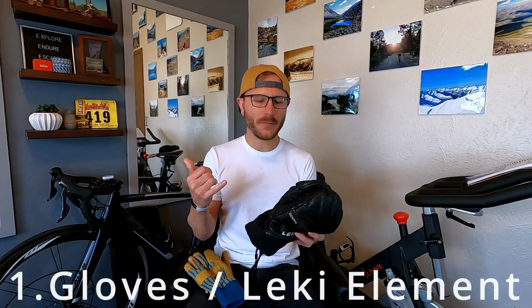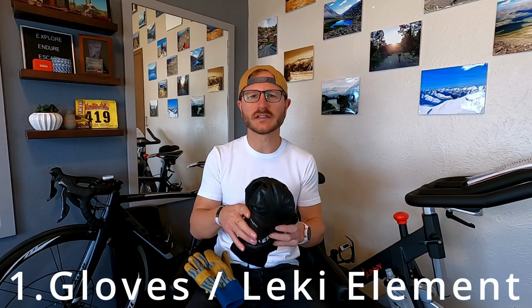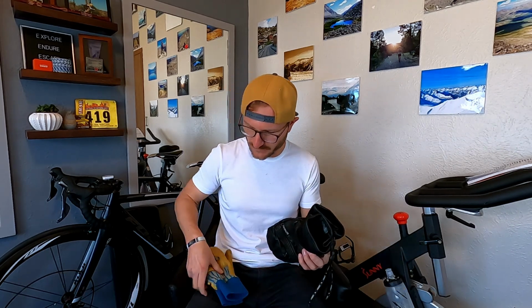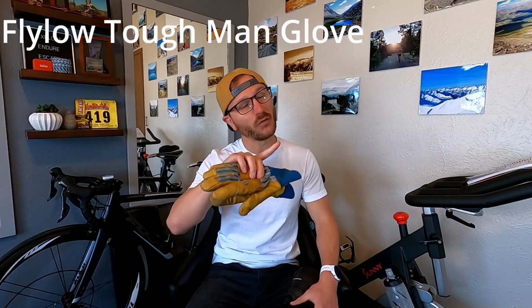So the first piece of gear I want to talk about today is gloves. I picked up this pair of Leki gloves this last year, and they've been a really big game changer for me. I used to have this pair of FLYLOWs, and I mainly wore them because I saw a bunch of people on YouTube videos wearing them, whether skiing or snowboarding, and I just thought it was a really popular glove to have. And they're really cheap. I can't remember what they retail for, but I'll link that right up here.